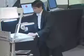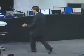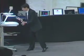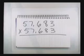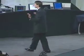57,683 squared. Yuck. Let me explain to you how I'm going to attempt this problem. I'm going to break the problem down into 3 parts. I'll do 57,000 squared plus 683 squared plus 57,000 times 683 times 2. Add all those numbers together and with any luck arrive at the answer. Now let me recap.